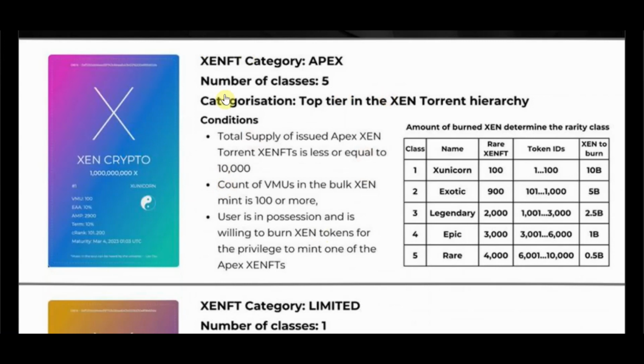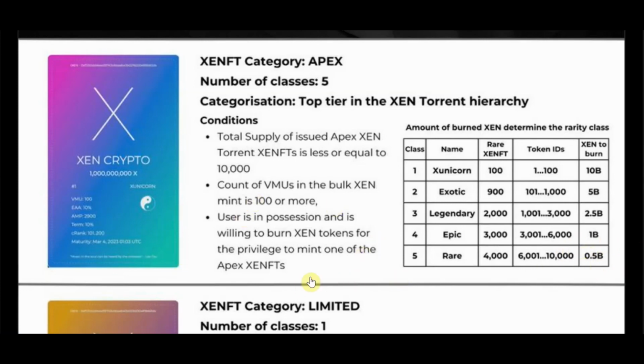If you want to go one step higher, you can come up to the Apex NFT category, the ZenFT category. 5 classes: Xunicorn, exotic, legendary, epic, and rare. And in the rare, there are going to be 4,000 of these you can get. You're going to have to burn, and this is, again, the user has to be in possession of the token. There has to be 100 VMUs in bulk, which is 100 different mints ordered in a batch, in total at 0.5 billion, which is 500 million Zen, in order to get these.